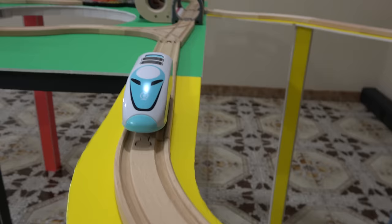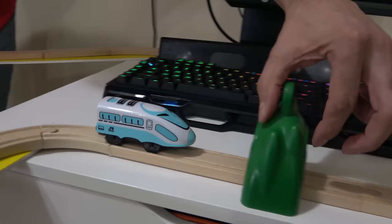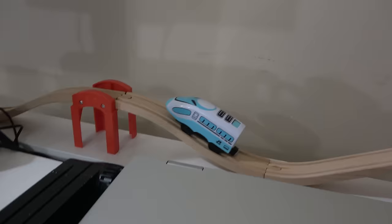Stuck. Let's go check on the other one. Okay, this one's coming through the tunnel. Making that curve. Oh, looks like they're gonna catch up to each other. Don't fall.